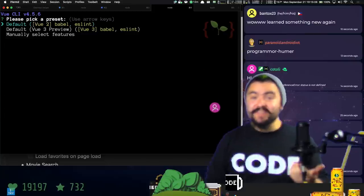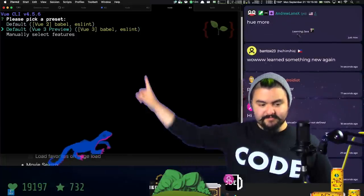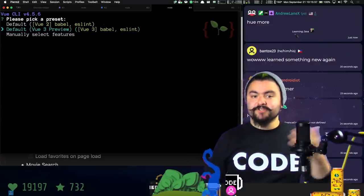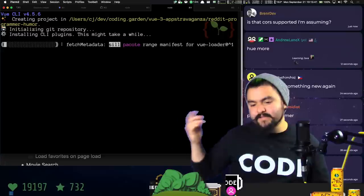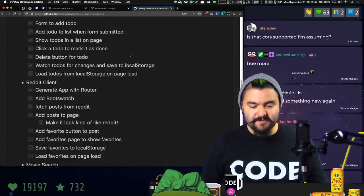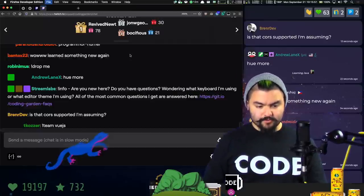Cool. And so for those of you that didn't see me generate the app earlier, this is how we use Vue 3. Right now, with the CLI, we say Vue 3 preview. In the future, it's going to be similar to Vue 2, where you can choose if you want the router and stuff like that. Right now, it's super basic. Yeah, it automatically adds the access control allow origin header to the response. Cool.